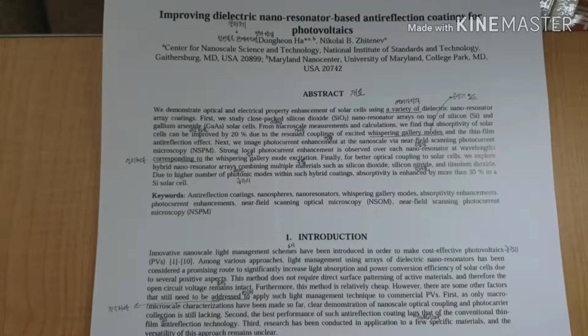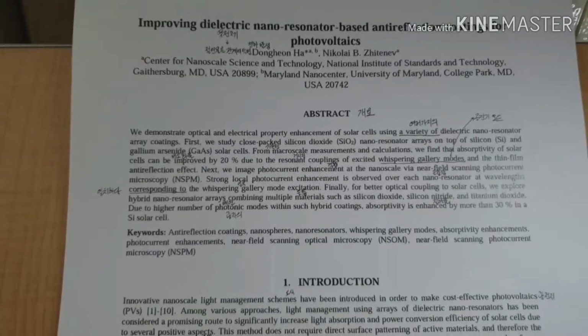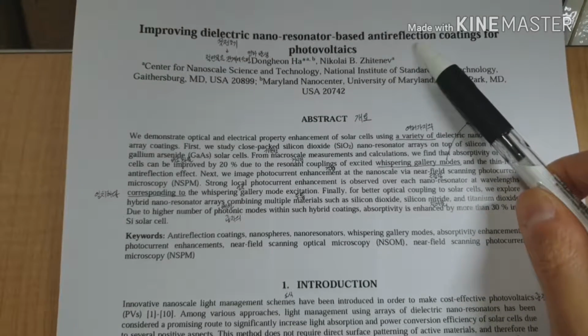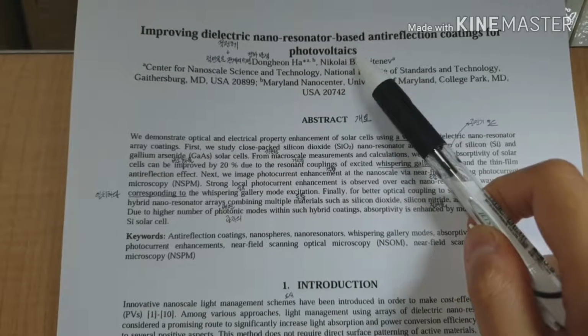Improving dielectric nano-resonator based anti-reflection coatings for photovoltaics.